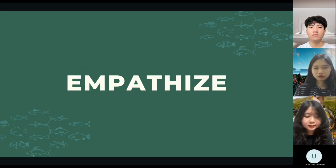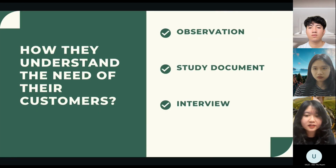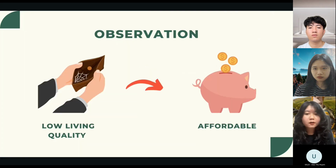So in the empathize stage, there are three primary key methods that the Lucky Ironfish founder adopted in order to get a great insight into the Cambodian religious beliefs as well as their habits. So there are observations, study documents, and interviews. The first one, observations, which any of us could do. During the time he lived in Cambodia, he realized that the living quality here is extremely low. So it's very necessary for him to create something that must be cheap or at least affordable for the majority of the population here.